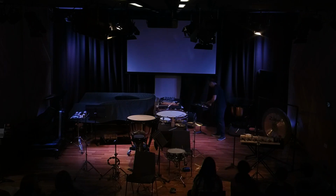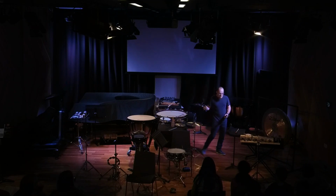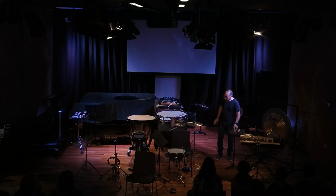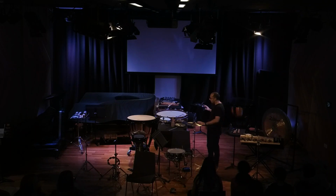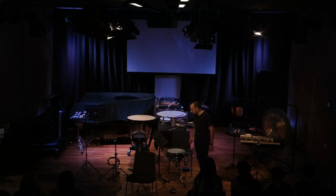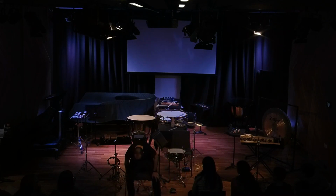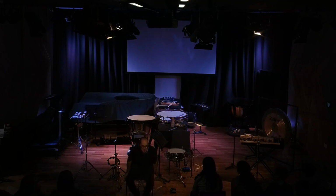I'm trying to remember exactly what I'm supposed to put where. One of the percussionist nightmares is to move stuff while they're playing. So I think I have it all. And if not, then... so this is I think about 19 minutes for the three pieces. And open church.